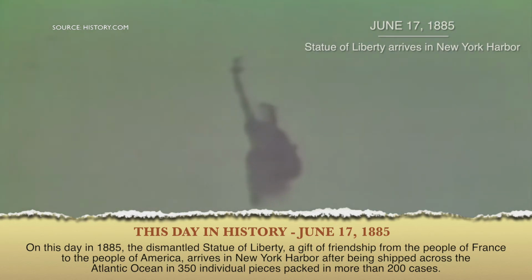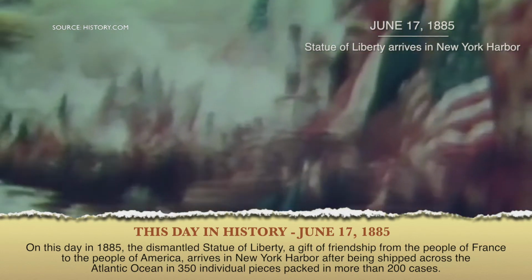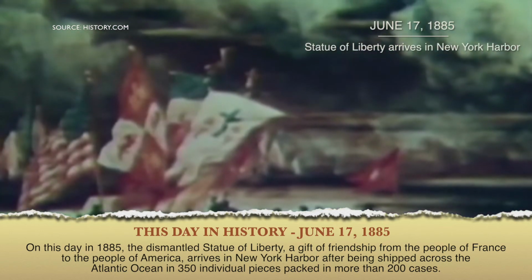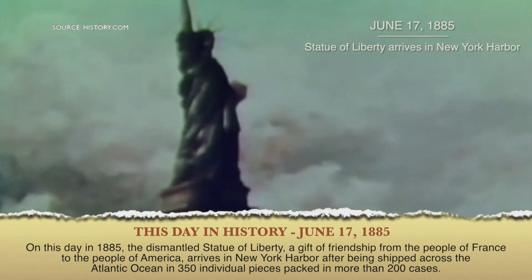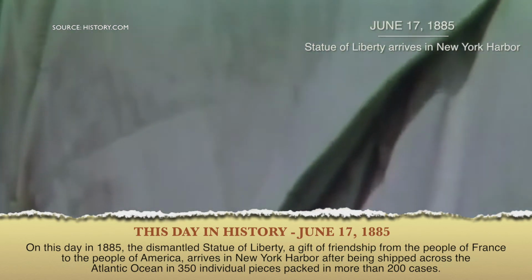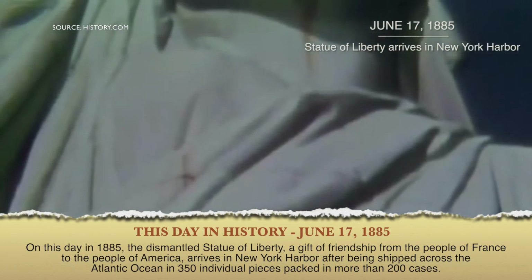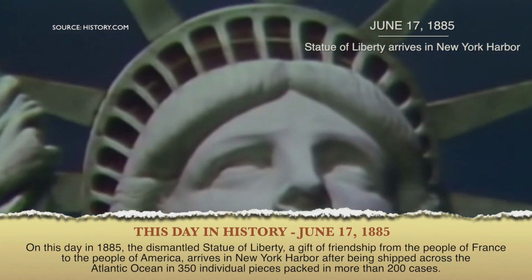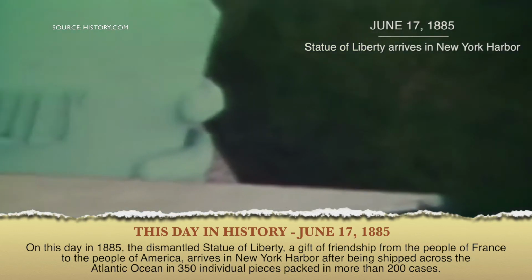Some 60 years after President Calvin Coolidge designated the statue a national monument in 1924, it underwent a multi-million-dollar restoration, which included a new torch and gold leaf-covered flame, and was rededicated by President Ronald Reagan on July 4, 1986, in a lavish celebration. Following the terrorist attacks of September 11, 2001, the statue was closed. Its base, pedestal and observation deck reopened in 2004, while its crown reopened to the public on July 4, 2009.